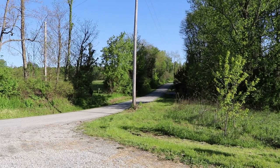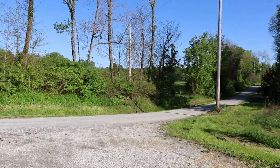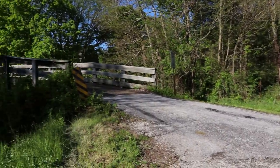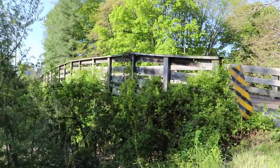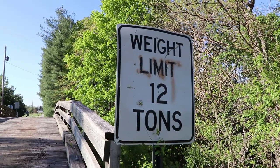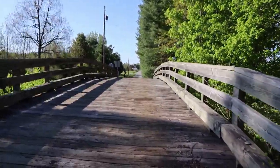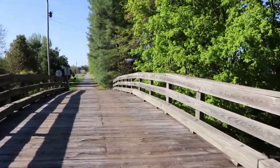So I am really out in the boondocks. Been taking some one-lane roads for quite a few miles. And here is a wooden bridge with some iron trusses supporting it. You do have to drive over this wooden bridge. There's a 12-ton weight limit. And it seems pretty sturdy to me. Not sure how old this is.